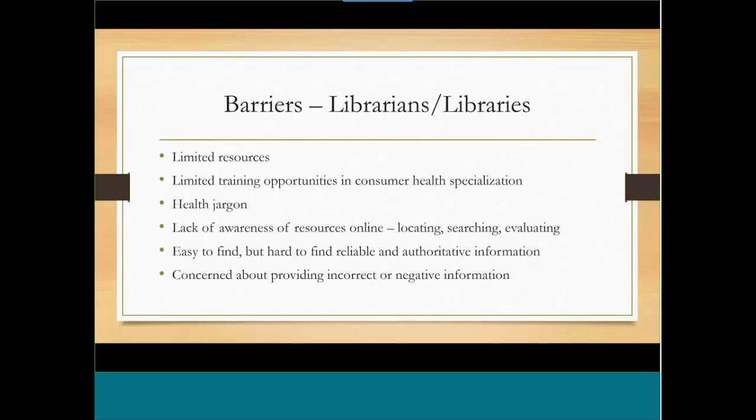So some barriers for librarians: public librarians are fantastic generalists. They know a little about everything, and they get questions on a wide variety of topics. And sometimes they lack opportunities for training when it comes to providing health information. A survey of 83 different public librarians in North Carolina found that they rated their knowledge in accessing health information as merely a 3.4 on a 5-point scale.